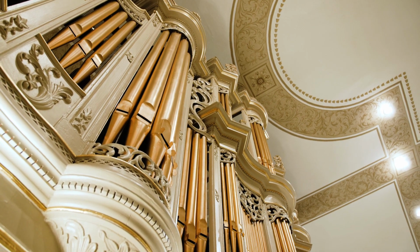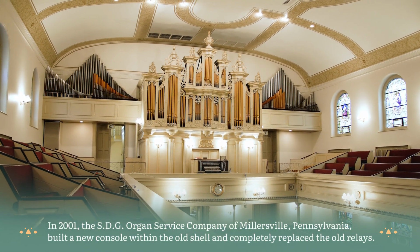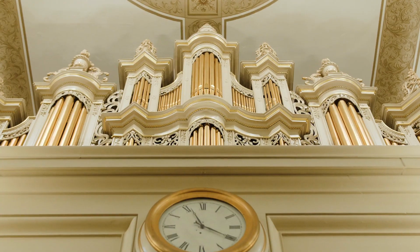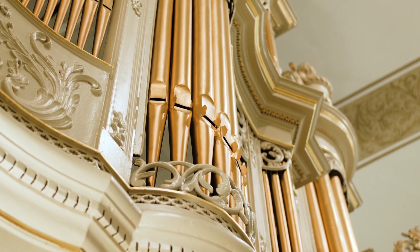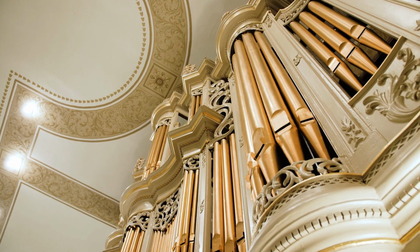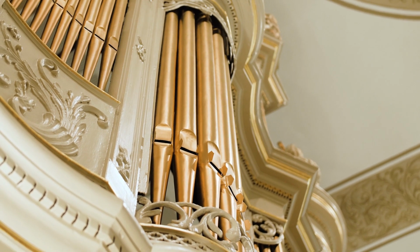It is one of the most magnificent American organ cases to survive from the 18th century. It was also the largest and most expensive piece of American furniture when it was built. It remained in use until 1854. Since that time, the organ case has been enlarged and the organ works have changed. Today, Holy Trinity's organ continues to create a magnificent musical atmosphere during Sunday worship.